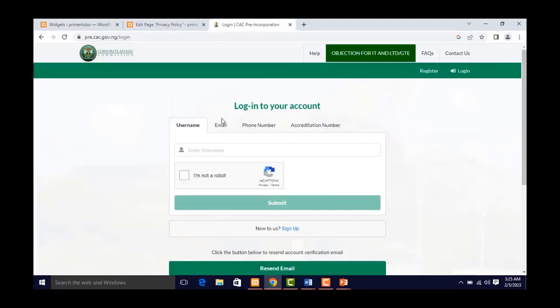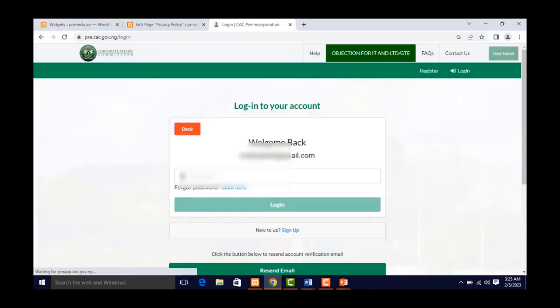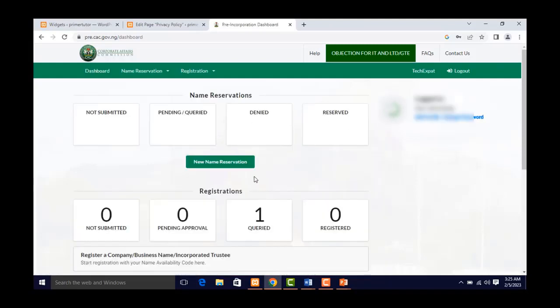Okay guys, here we are, and I want to log in to my dashboard. Okay, so I'll select the email and select I'm not a robot. Then I'll move over and type in my password. I hope you did save your password very well. So I'm going to type in mine now, and then I'll go ahead and click on login. Alright guys, this is it. I'm in and I'm on to my dashboard now.